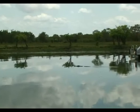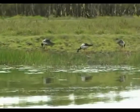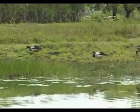Hang around for very long because we will find another saltwater crocodile before this cruise is over. We're harassing him enough, and I guarantee before this cruise is finished you will have that curve coming up both on the left and out towards the front on the right. These are magpie geese. We'll talk a little bit more about them later on.